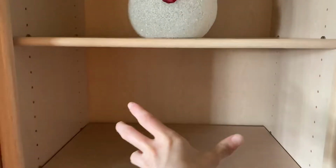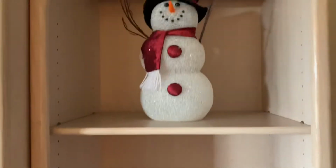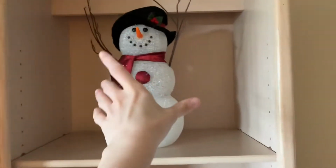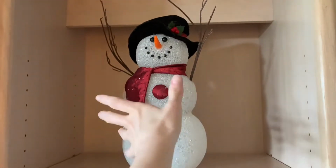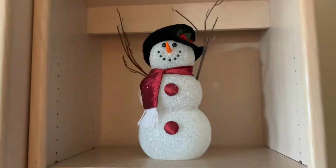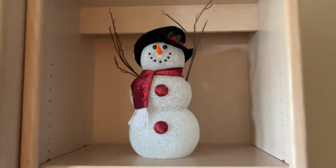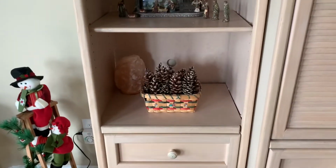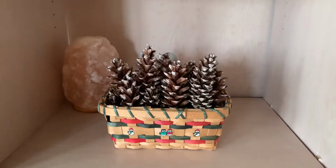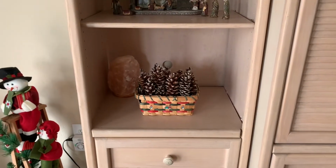I don't have anything in this spot yet. I'll have something. It used to light up and change colors, and it was really cool, slowly, not like strobe. But that doesn't work anymore, but it's still really cute being white. So that's over there. And then I put more pine cones in here because I collected them from Memes. I'm not sure if it looks like too many pine cones now or not.